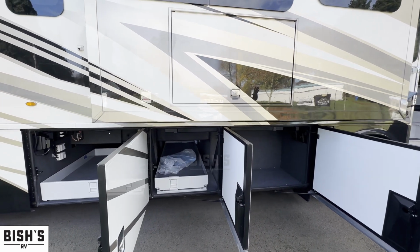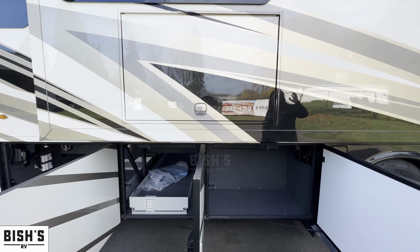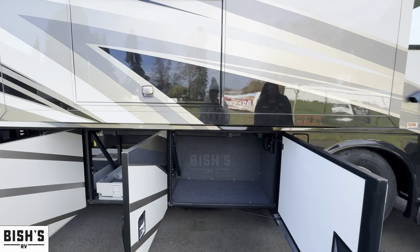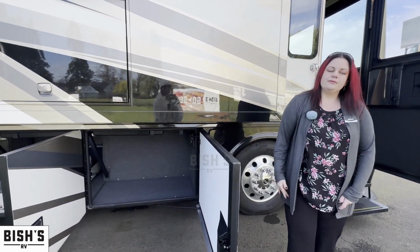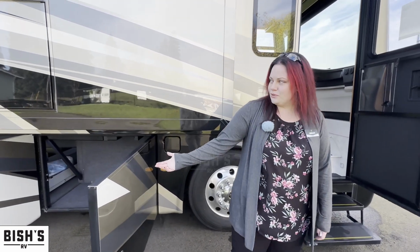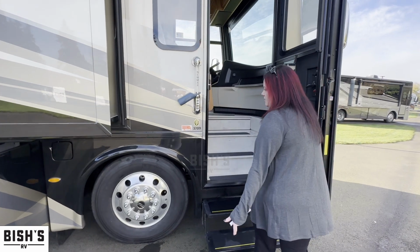And up here is going to be your outside TV. So when combined with the bedroom and living room TV, you've got 3 TVs total on this one. We've also had it optioned with power plug-ins here, so you can put maybe a freezer like some people do, or anything else that would require power. So I'm going to go ahead and take us inside here.